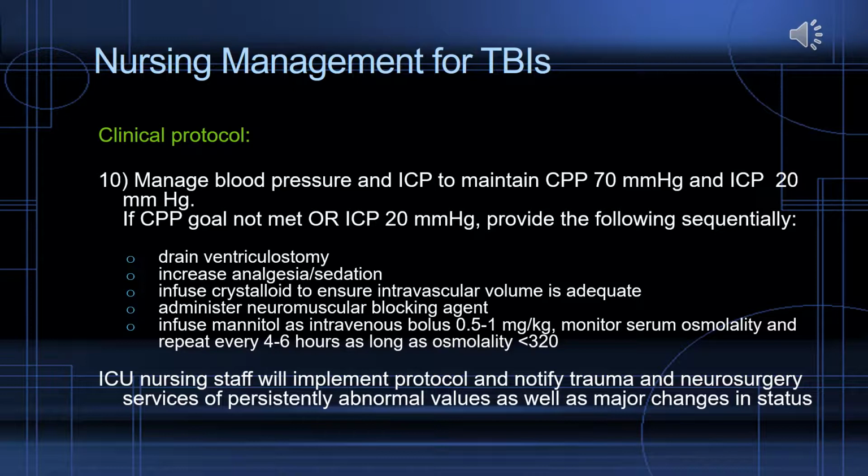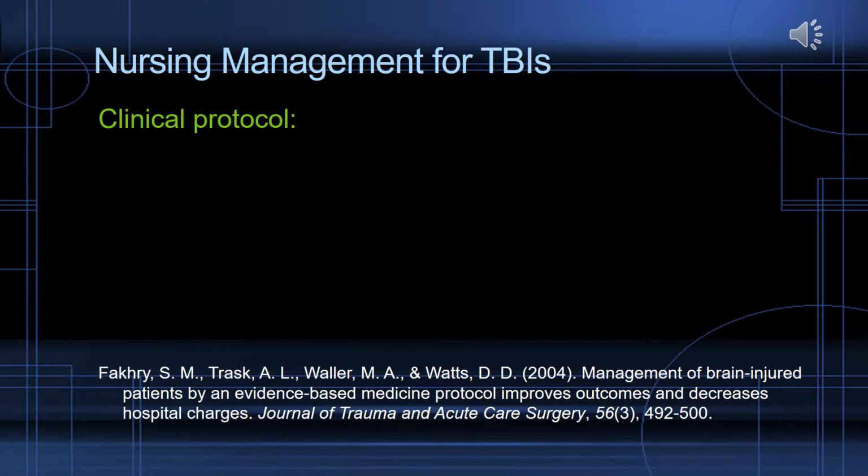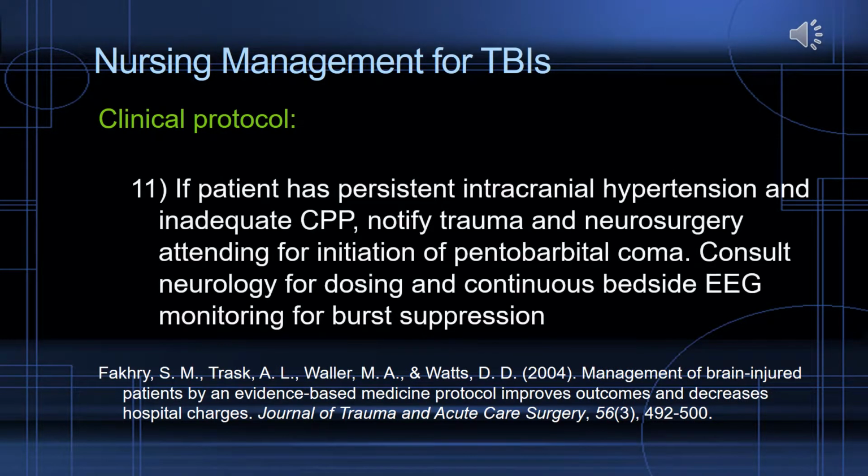Nurses or the nursing staff should contact trauma and/or neurosurgery services if abnormal values persist or there is a major change in the patient's status. Finally, if the patient has persistent intracranial hypertension and inadequate cerebral perfusion pressure, notify trauma and neurosurgery for initiation of phenobarbital coma. Consult neurology for dosing and continuous bedside EEG monitoring for burst suppression.